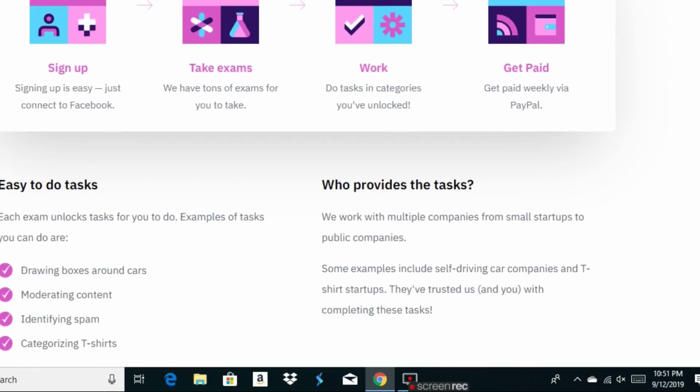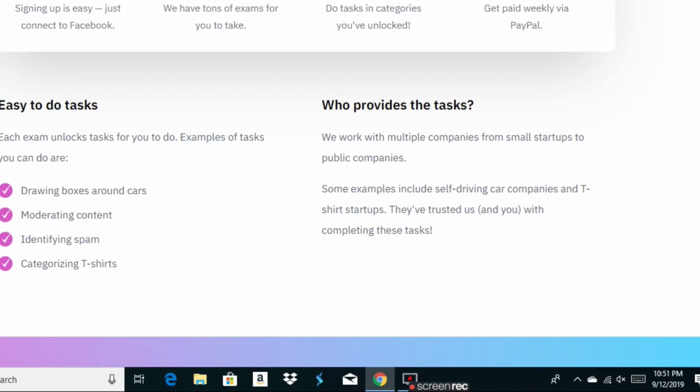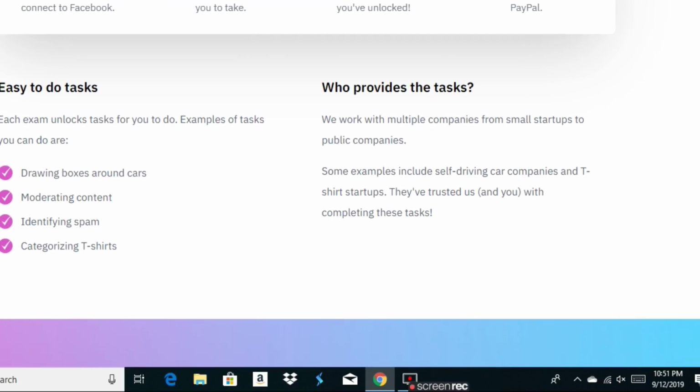Now, here are the easy tasks to do. Each exam unlocks tasks for you to do. Examples of the tasks you can do are drawing boxes around cars, moderating content, identifying spam, and categorizing t-shirts. So who provides these tasks? We work with multiple companies from small startups to public companies. Some examples include self-driving car companies and t-shirt startups. They have trusted us and you with completing these tasks.